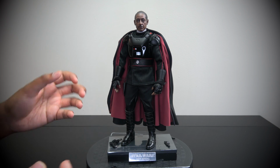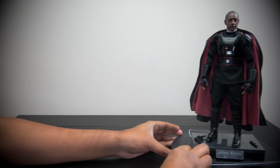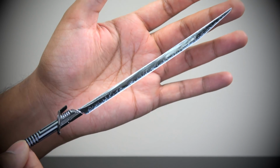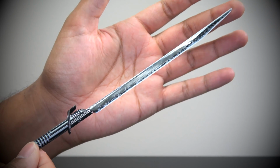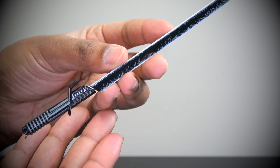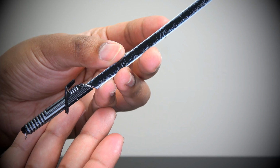But other than that, he does come with a nice array of accessories. Let's go over that now. So here is his katana, or darksaber, looking very fancy. Now, obviously, we do know what to do when it comes to this stuff. Oh my god. Okay, this doesn't come apart. That was an almost break. But it doesn't come off. It just stays like that. But we do know what to do with this, right?